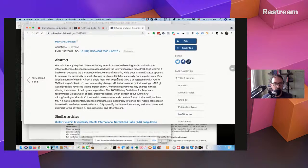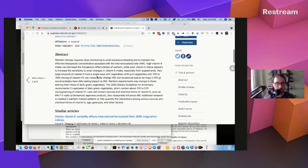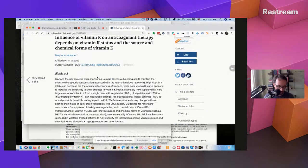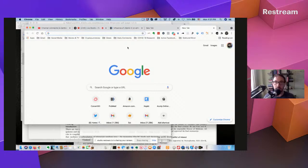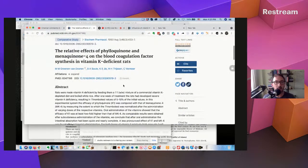And I'm not going to go deep into this because it's not super important, but we'll just look at the abstract. Is this the right paper? You know what? It looks like I pulled up the wrong paper. Okay, let me. No, not that one. Hold on one second, guys. Okay, here's the one I was looking for.